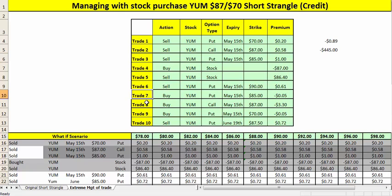And then 7, 8 and 9 is where we're buying back a lot of those puts and calls at various prices. And our last trade, which was trade 10, is when we sold the $87.50 put for June the 19th, and we took in 72 cents in premium. So all in all, when we take all of this into consideration, we've lost 89 cents per share. We did 5 contracts, so our total loss in this position is $445.